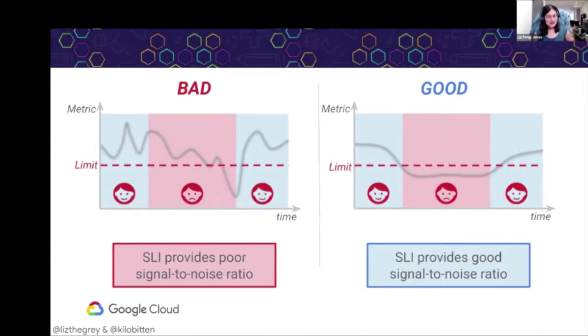On the graph on the left, what we're seeing is that setting any limit, no matter what that limit is, does not enable us to classify the events during the outage in which users were unhappy as bad. Whereas in the example on the right, we can say that anything below that limit is a bad experience. It doesn't necessarily have to be below. We could also see, for instance, situations where values above a certain number would be bad rather than good. That's true. It depends on what you're measuring.